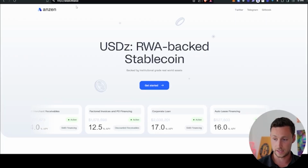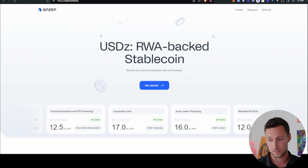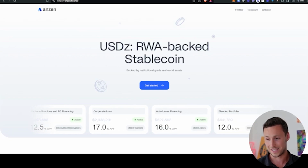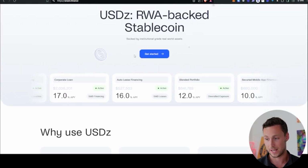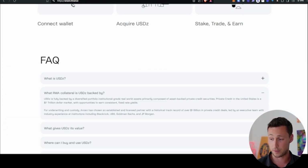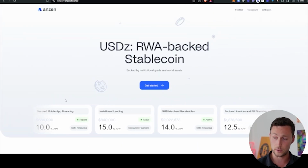The next farm that I like is Anzin Finance. Anzin Finance is on Base, another one of my favorite chains, and they have a stablecoin that's backed by real world assets. And specifically, it's backed primarily by asset-backed private credit securities. And so they've built this stablecoin USDZ, and there's two interesting things with this.